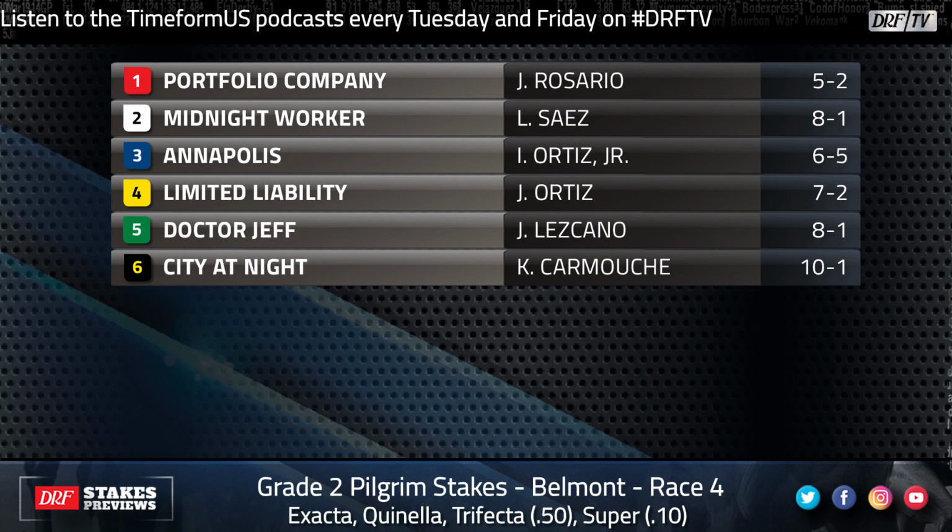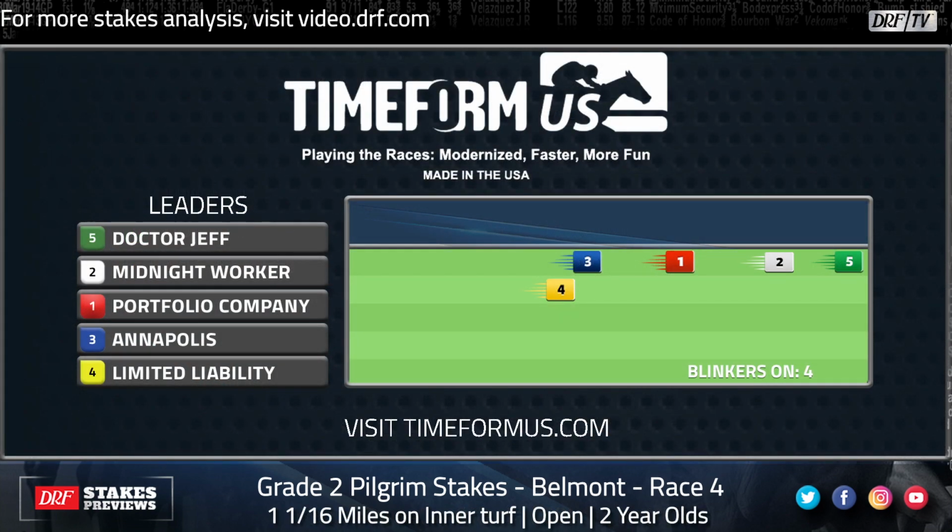Let's throw up the Timeform US pace projector. It is a short field. The two horses expected to be in front after a quarter mile or so are both trying turf for the first time. The 5, Dr. Jeff, was a gate-to-wire winner in his debut on dirt, stretching out after a 5th in the Saratoga Special. Midnight Worker, a horse that was pace-pressing winner of his debut at the Spa. Those horses should be forward. It's all about whether they can handle the turf.